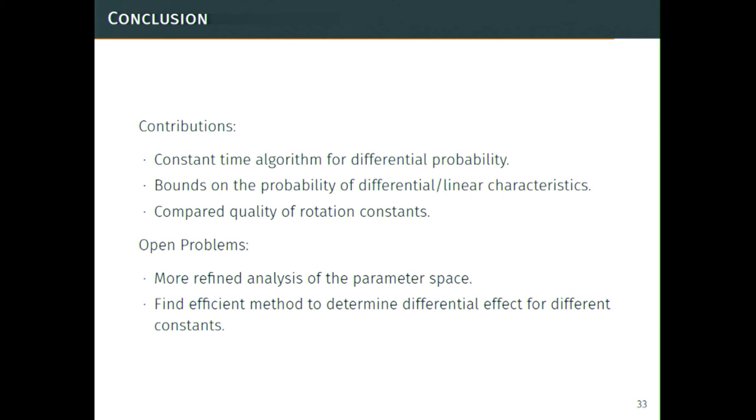To summarize, we presented a constant time algorithm for computing the differential probability for one round, which can be useful for further cryptanalysis on Simon. We also, in the paper, present an algorithm linear in the word size for the square correlation. Then we presented some first bounds for the differential characteristics and linear characteristics, and compared the quality of the rotation constants.